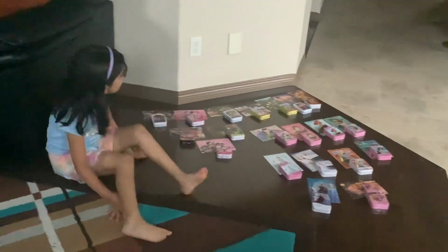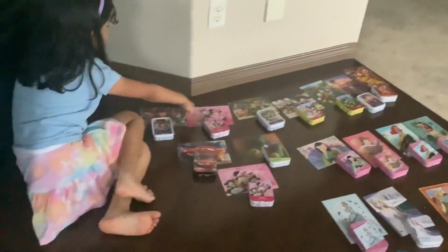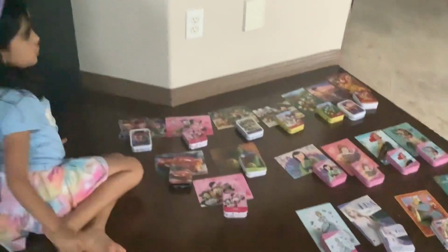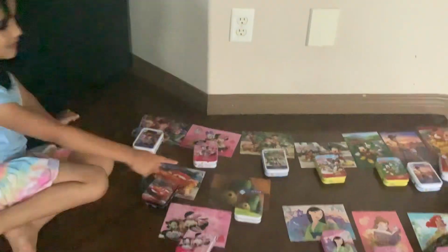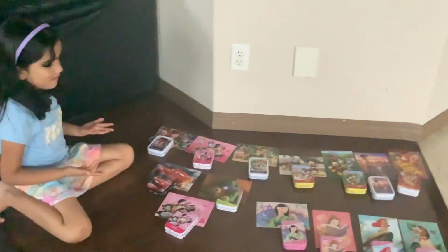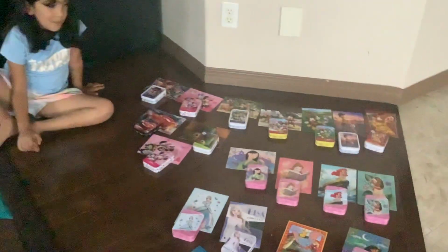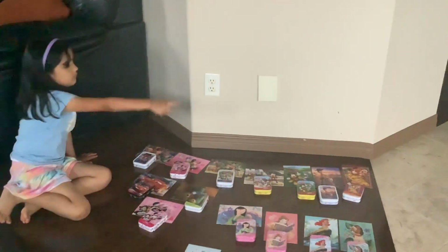And I want to see which one is the easiest puzzle. Probably this one for the 24 piece puzzles. And the hardest one is this. No, yeah, this one. This one's actually really hard because I don't know where the pieces are. Like, literally, I don't know where the pieces are. And I think medium would probably be the Lion King for the 24.